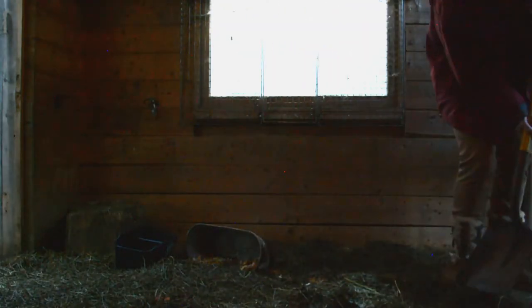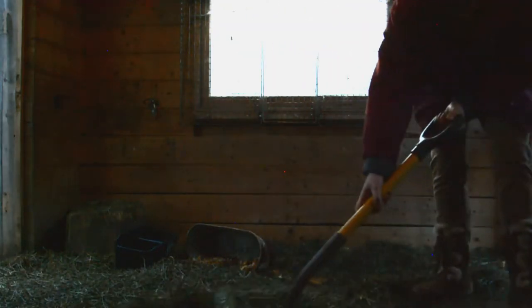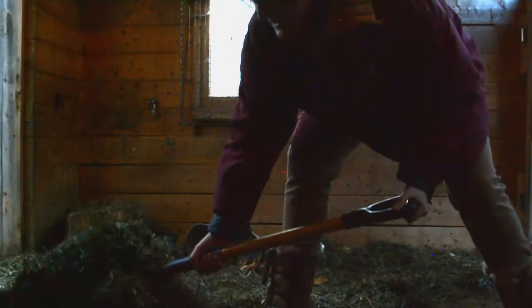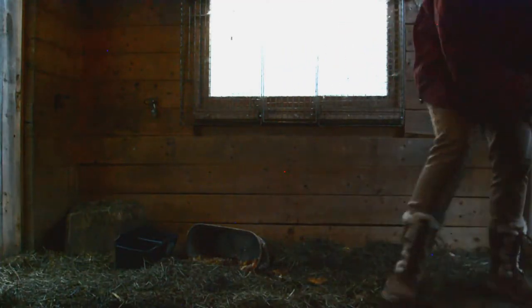Oh, definitely a little chilly. Not enjoying how chilly it is. I don't know where I put my gloves. I had gloves on my hands, and I took them off to mess around with my camera and now I don't know where they went.